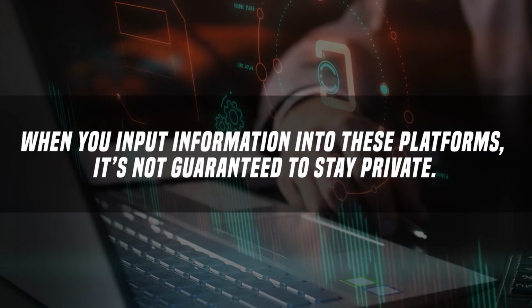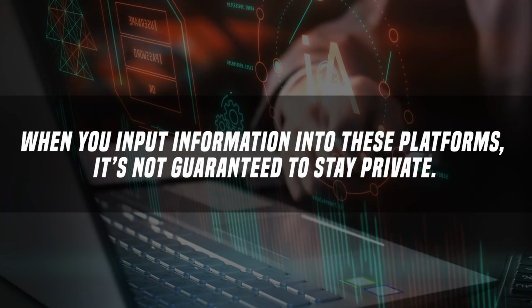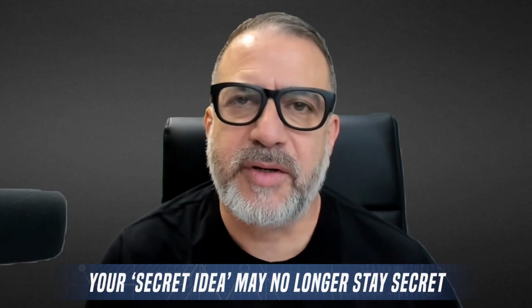I've seen more inventors using tools like ChatGPT to brainstorm product names, write descriptions, test patent ideas. But what most people don't realize is this. When you input information into these platforms, it's not guaranteed to stay private. Depending on the terms of use, your data can be stored, reviewed, or even used to train future AI models, which means your secret idea may no longer stay secret.